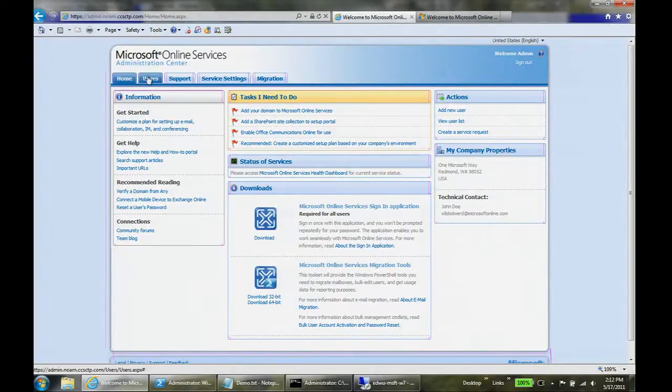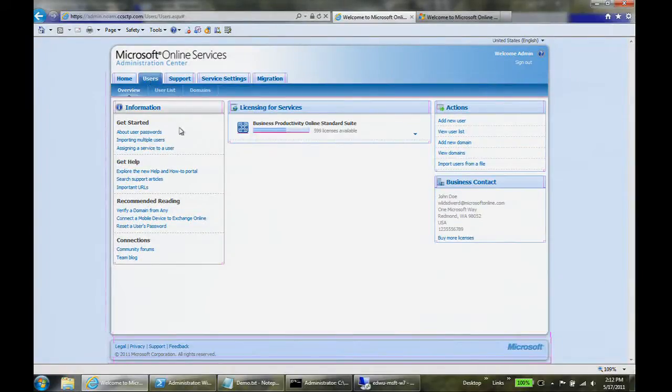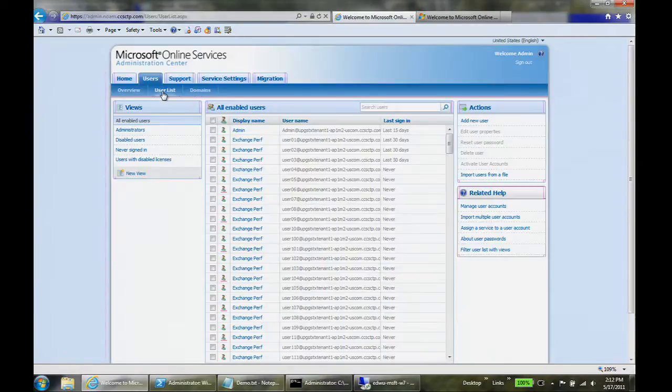So let's see here. What do I have? It might ask me to log in. So this is a company, and I'll just tell you what was happening in this company. This company has not been finalized, but we've already migrated a few mailboxes. So this is a company that's in that transition weekend.